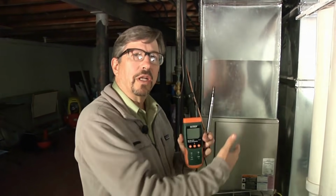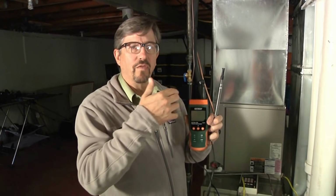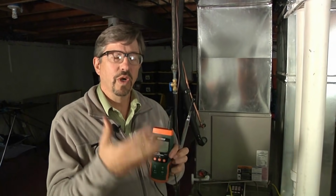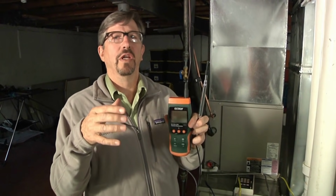Now it would be great with either the pitot tube or this anemometer if we could just stick this into the ductwork in any given spot, take one reading and be done with it. But the problem is that air velocity varies on the inside of the duct from one side to the other and from front to back, and sometimes it varies a lot. So if we really care about getting a good measurement of airflow, we're really going to need to make a number of measurements to get the average velocity of the air through that section of duct.